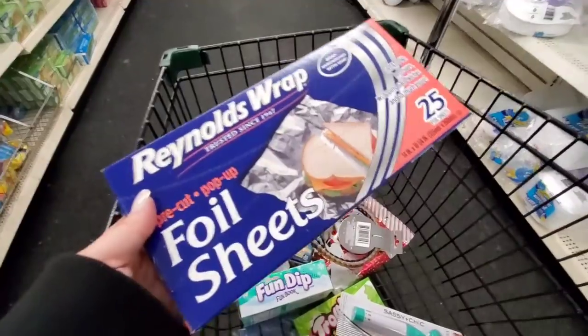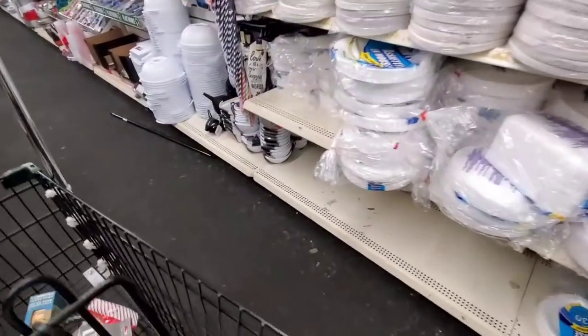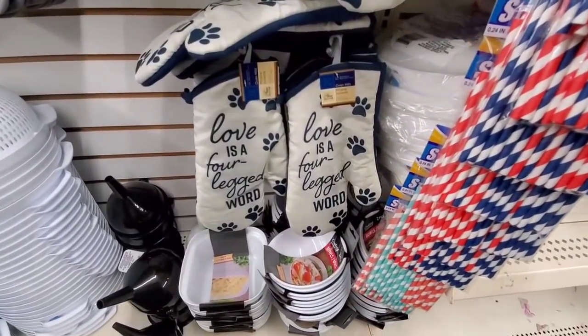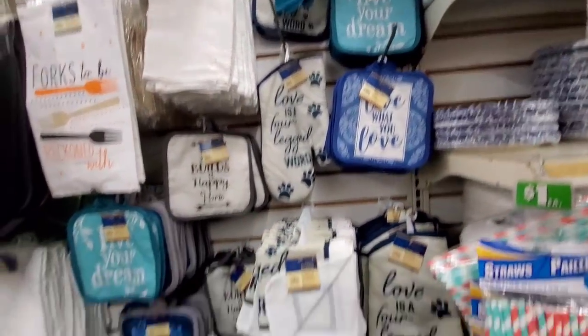Foil sheets. I like these. I don't have to buy them that many times a year because I don't use a lot of foil, but I like the sheets better than I do a roll, even though you're probably not getting the best for your money. These little pet kitchen accessory towels and mitts.